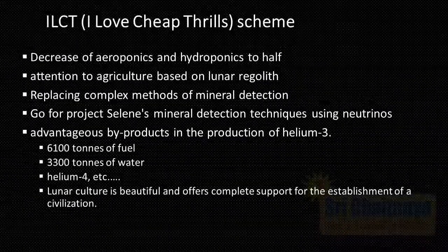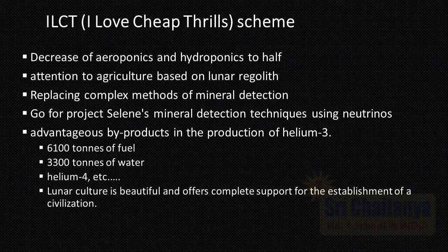The intensity of practice of aeroponics and hydroponics will decrease to half, and importance would be given to agriculture based on lunar regolith, replacing complex methods of mineral detection with Project Selene's mineral detection techniques, which incorporate the use of neutrinos. The bounty of advantageous byproducts produced in the production of helium-3 include 6,100 tons of fuel, 3,300 tons of water, helium-4, and many more. I would conclude by saying there are plenty of resources and Selene can pave its way to prosperity with them. Lunar culture is beautiful and offers complete support for the establishment of a civilization.